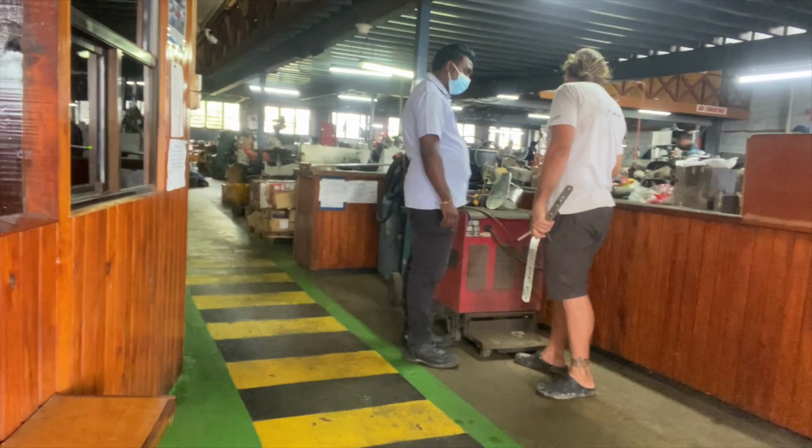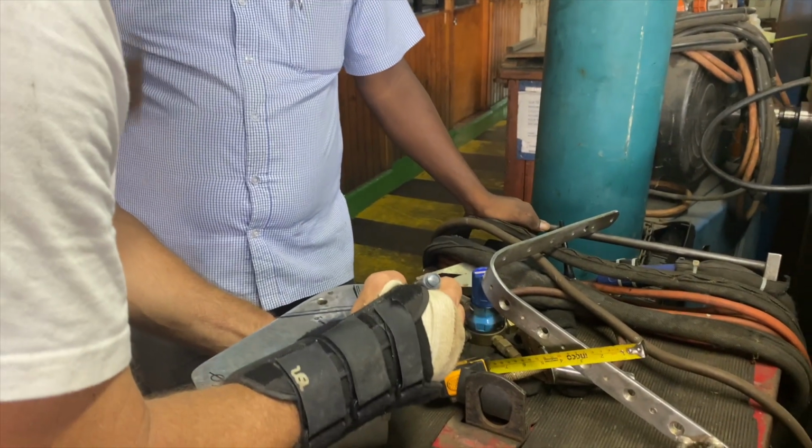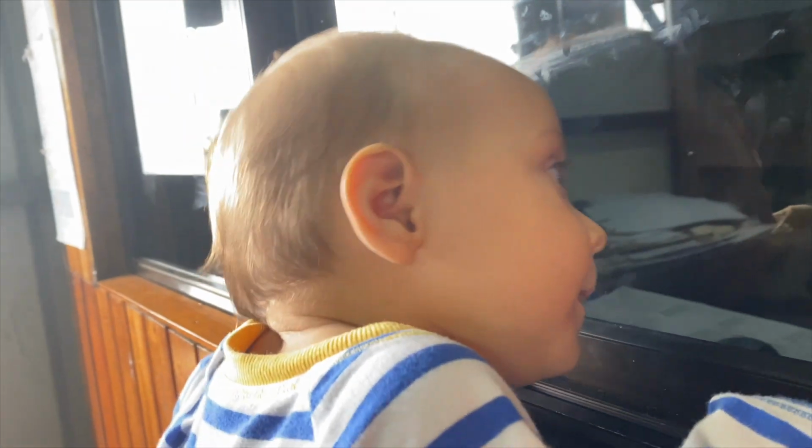Waiting for Daddy to finish the welding. Sorting out the bowsprit. And we are trying to break into the office. Don't make me crazy.